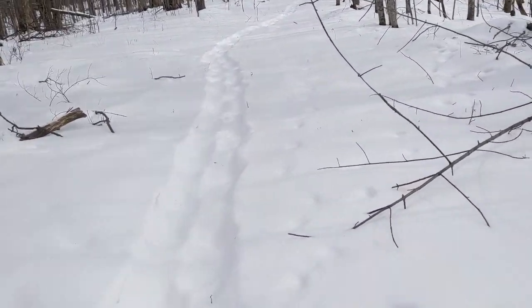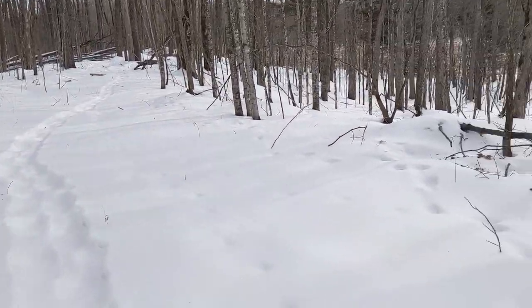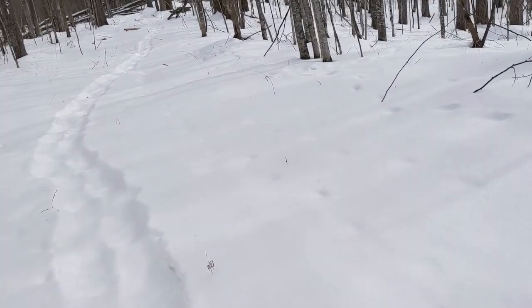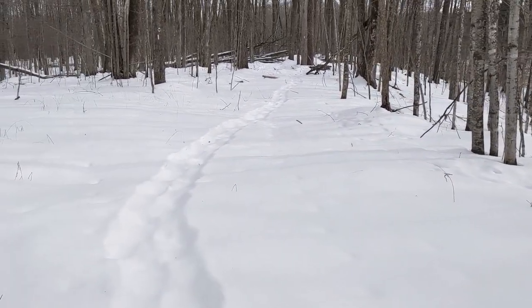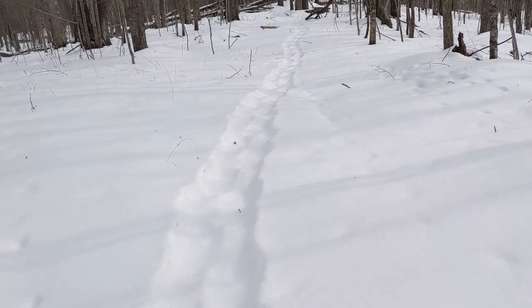I feel like I've got one up on the snow here. Wow, I'm going so much faster with so much less effort. Honestly, I didn't think this was going to help. But really, these are great.